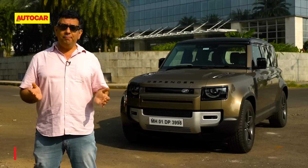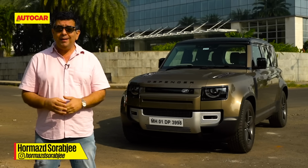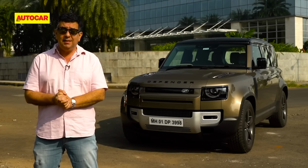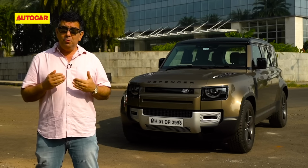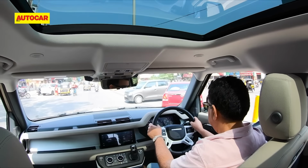And now I've got the Defender back with me. Now this isn't Namibia, there aren't any wild animals, there's no vast expanse of nothingness. I'm in and around Mumbai and quite frankly, this environment can be equally daunting.